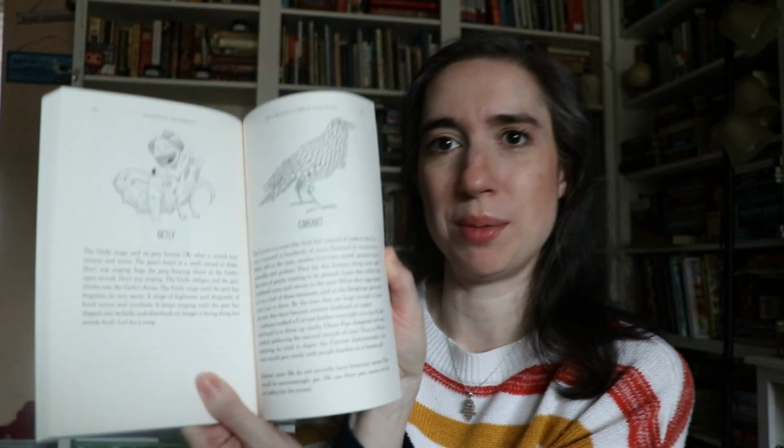And it looks like a mix of short stories and poetry, maybe. And some of these stories are really short. It literally looks like a section called 50 Beasts to Break Your Heart. There are illustrations for each of the beasts, so it looks really cute.